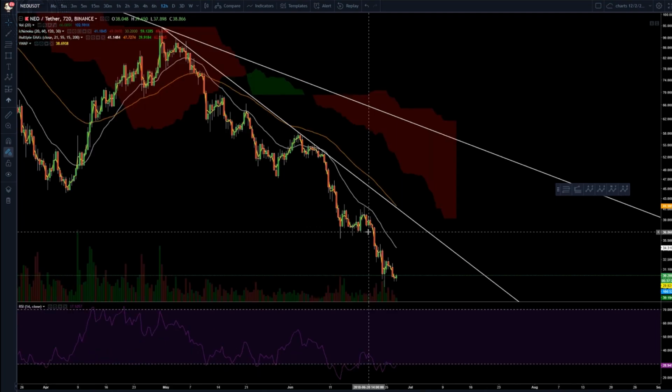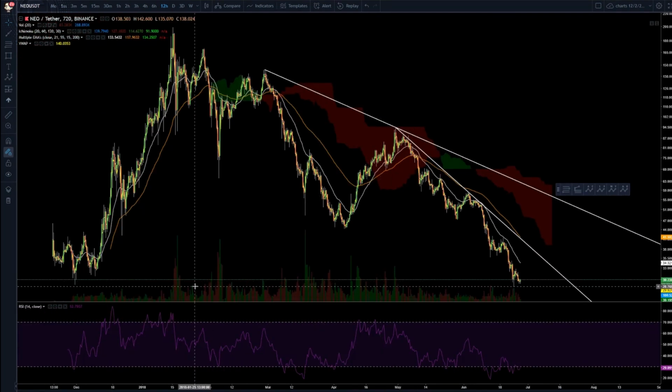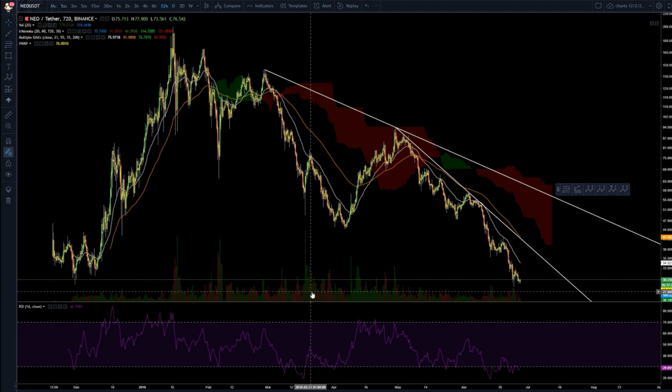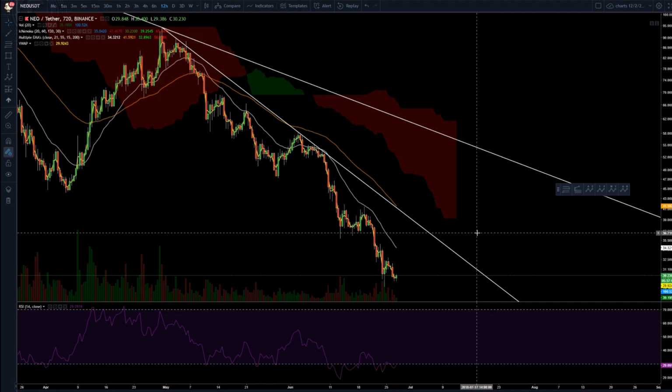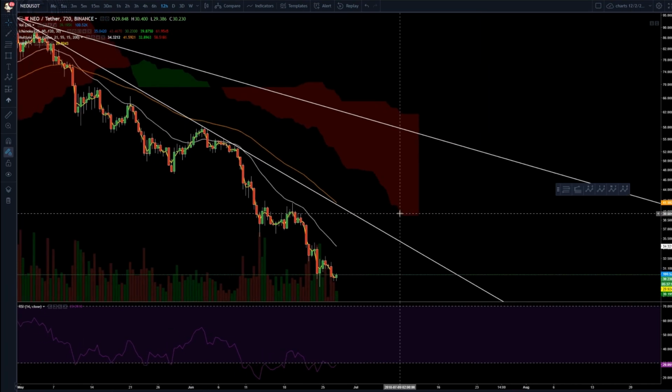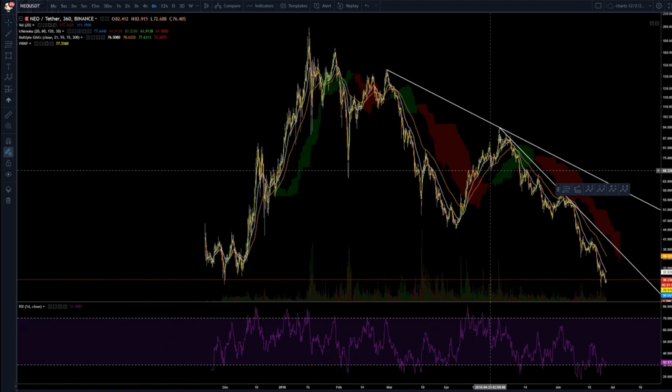Yeah, this is definitely support. We've been here before, so I expect a bounce, guys. I expect a bounce for sure on NEO. So it's a pretty good coin to look at.